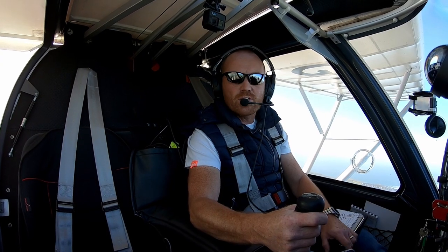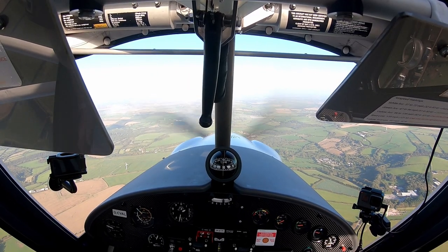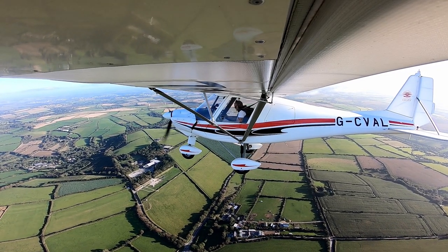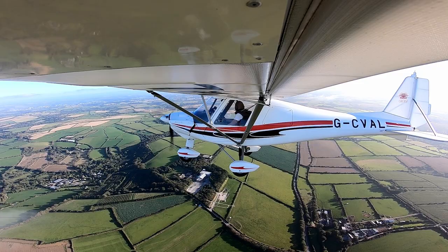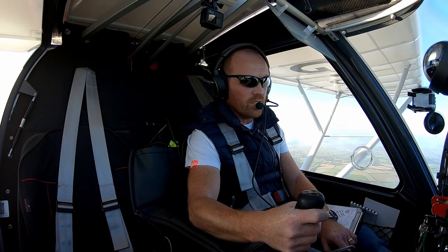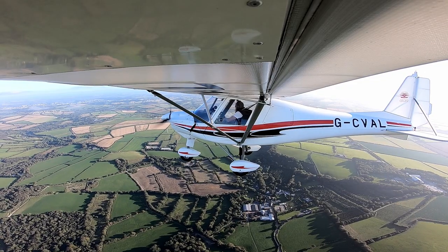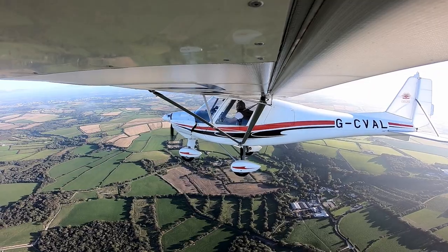Radar, Golf Charlie Victor Alpha Lima for a basic service. Golf Charlie Victor Alpha Lima, Newquay, squawk 1747, pass your message. 1747, C42 from Perranporth, direct to Fowey, and then back to Perranporth again. 1 POB, altitude not above 2,500 feet on QNH 1027. Squawk 1747. Golf Alpha Lima, roger, basic service. Basic service, thank you very much, Golf Alpha Lima.